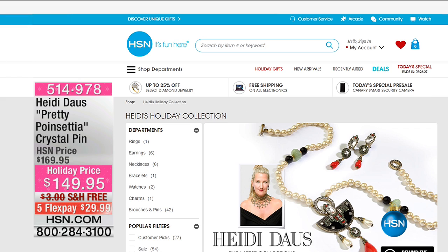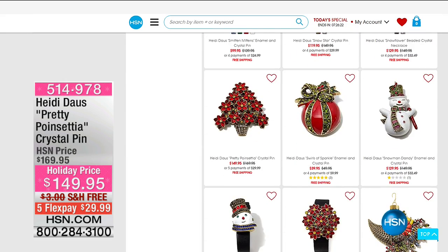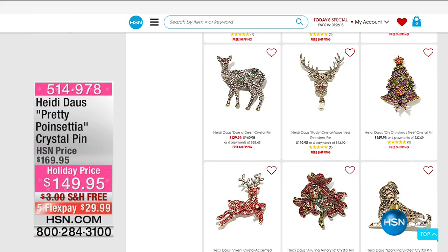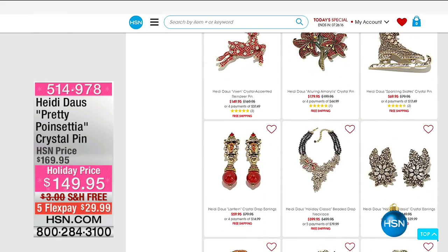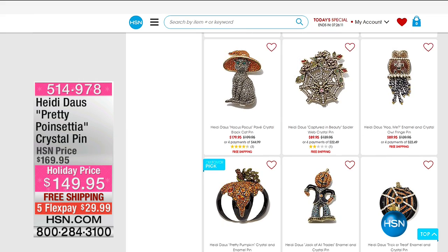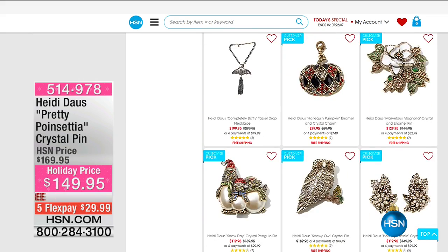So if it's holiday pins and brooches or beautiful floral designs that you're looking for, that's right. If it's a pair of earrings, a ring, whatever it may be, a statement necklace you're needing, we have it for you. It's so easy to shop. You can just go there. Look at all those wonderful holiday pins. And guess what? All holiday priced with free shipping. So go there and get yours home. That doesn't happen all the time.